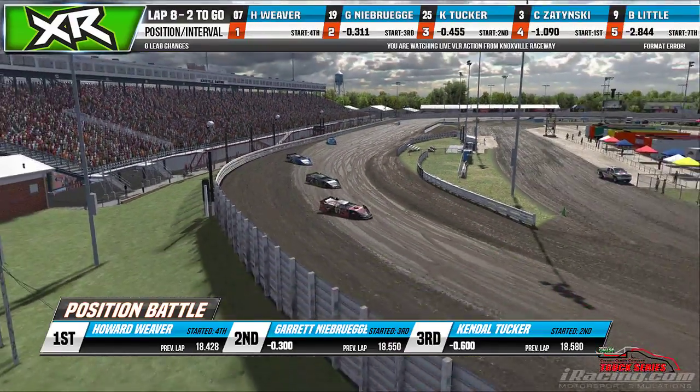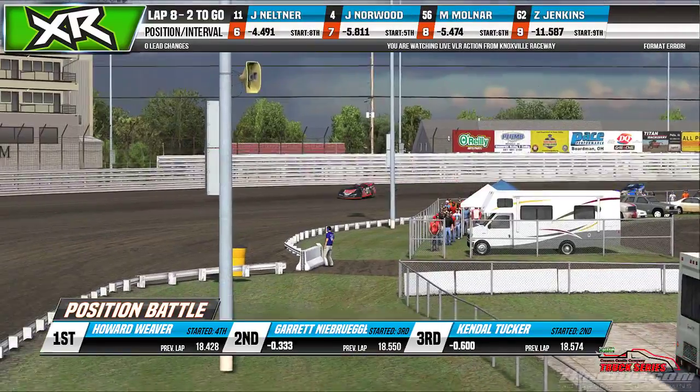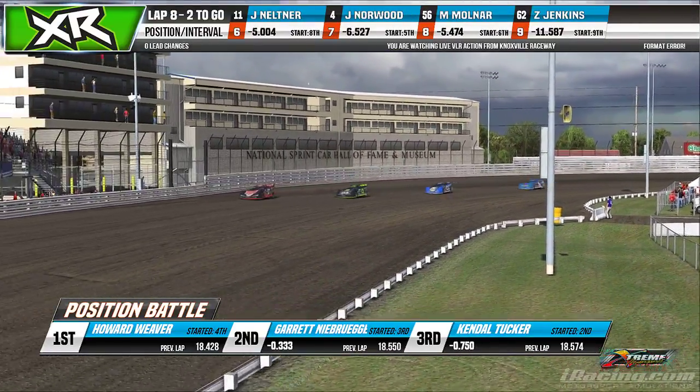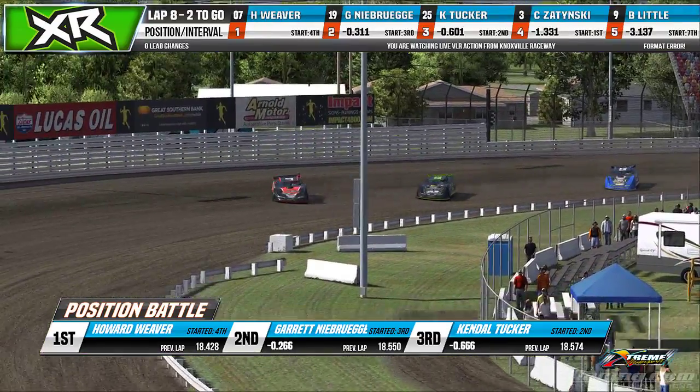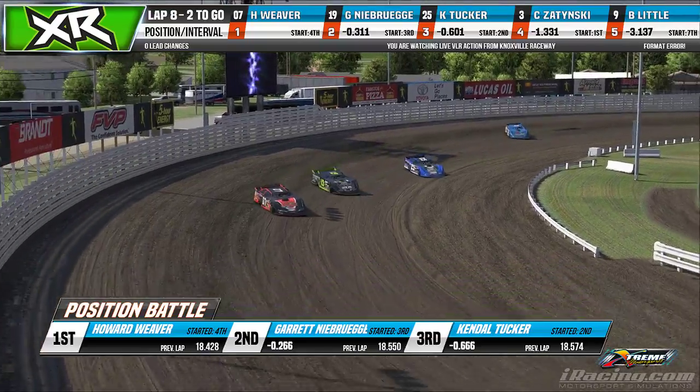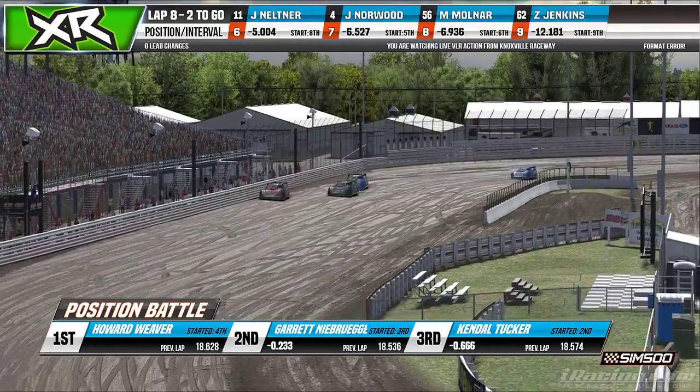Oh, contact in the wall. Kendall Tucker hits it on the outside right there. Just drove it up there just a little bit too much. But you're talking about professionals here. These guys are some of the best when it comes to dirt racing and iRacing.com out here, like you said, in the late models. Howard Weaver is leading this one.